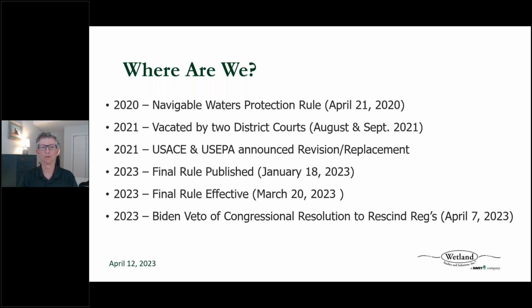That rule was vacated, and basically the Corps and EPA have been working to replace that rule. It came out this January, draft final to be effective March 20th. So it just went into effect. And in fact, I will talk to you about a court case decision that just came out early today as we were getting ready for the program. I'll touch on that at the end. There was a movement within Congress to overturn this regulation. President Biden just vetoed that a few days ago, so the rule is in effect today.